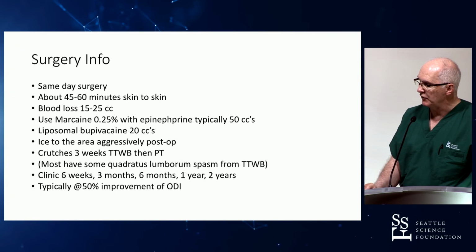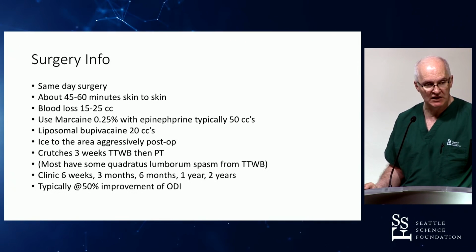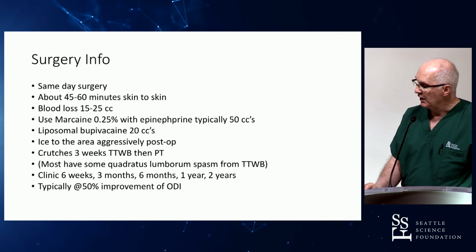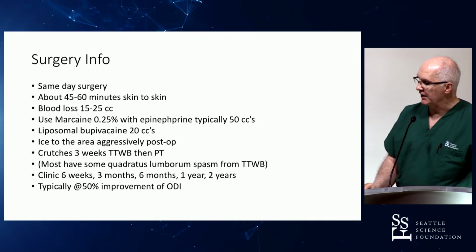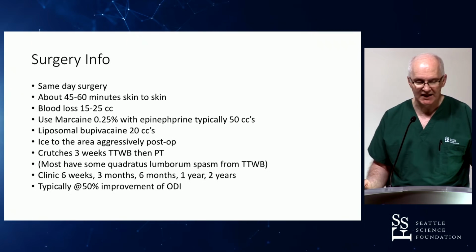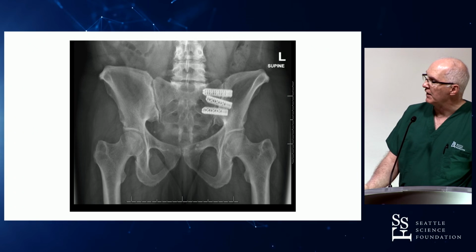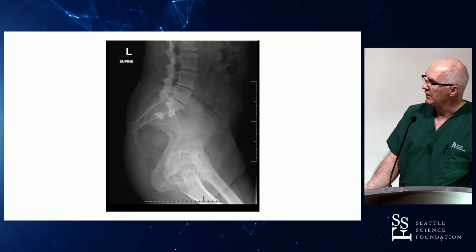Ice is important. I do 3 weeks of crutch touch weight bearing. A lot of them get quadratus lumborum spasms, so you need to teach them how to stretch that out beforehand. It'll save a lot of phone calls, and then they come back to clinic at those time frames, and I tell them I expect to see about a 50% ODI improvement. So this is what implantation looks like.